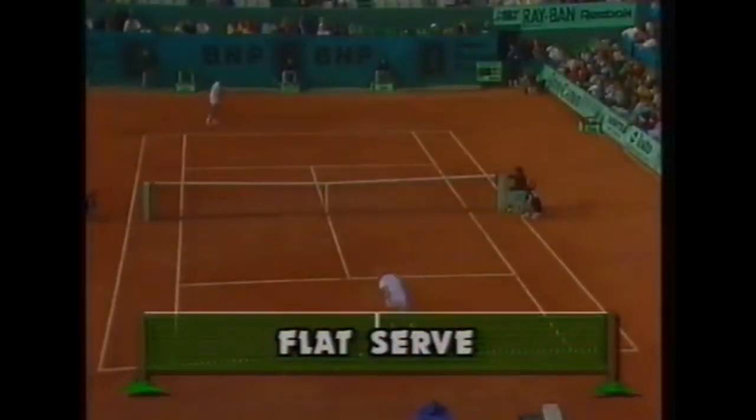It's very easy to step up to the line with the balls in your hand and think about what you're going to do. Then it's just a matter of choosing which serve you're going to throw in at the time. Got it.